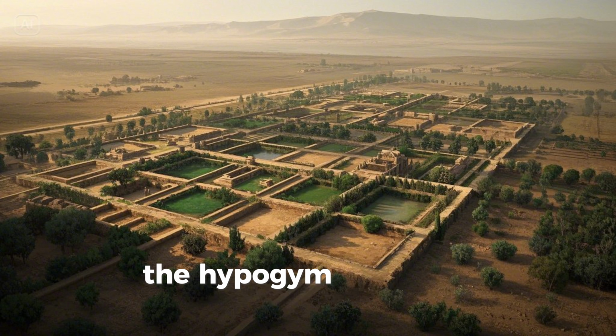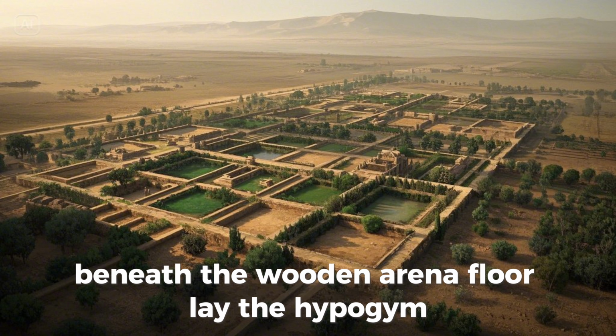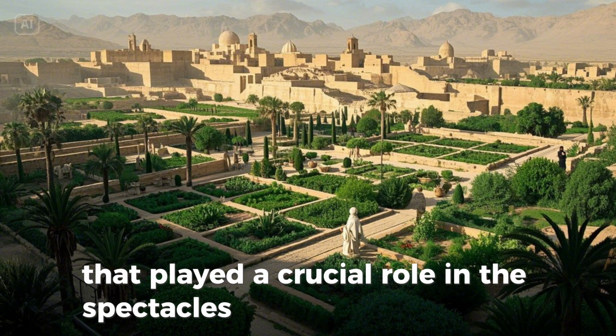The hypogeum, a hidden underground marvel. Beneath the wooden arena floor lay the hypogeum, a subterranean network of tunnels, cages, and trapdoors that played a crucial role in the spectacles held in the Colosseum.